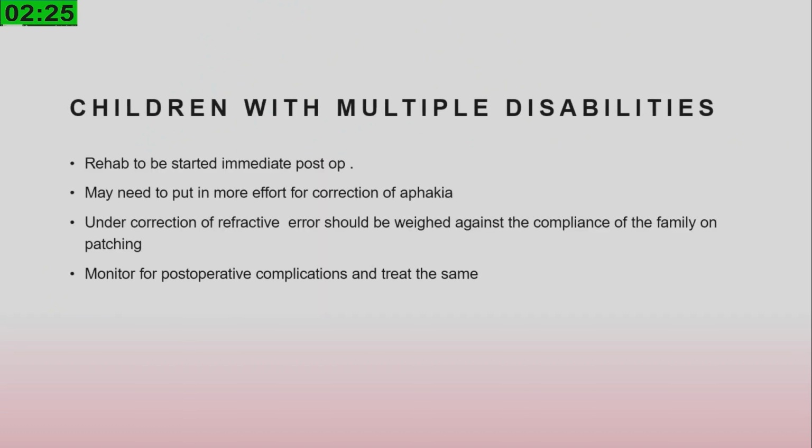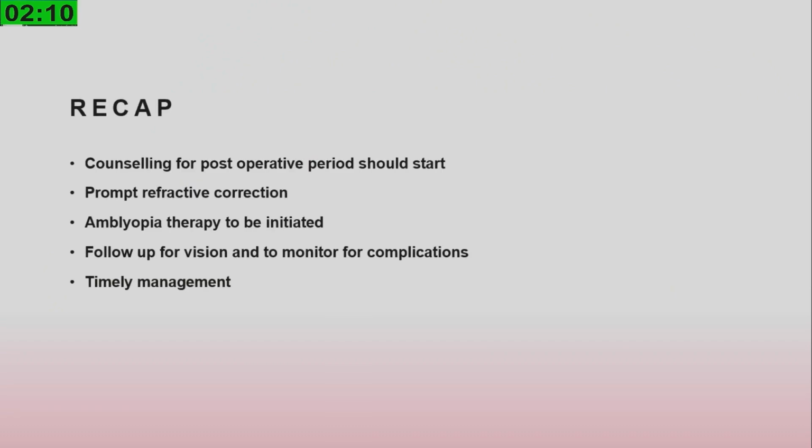Children with multiple disabilities, we often see these children, so they need to be put on rehab soon after their cataract is done. Correction of aphakia should be done, and adequate refractive error correction and post-operative complication management would help them. So on a recap, counseling for post-operative follow-up should be done in the pre-operative period itself. Prompt refractive correction, amblyopia therapy, and follow-up of vision to monitor for complications and timely intervention is of utmost importance in pediatric cataract surgery patients.